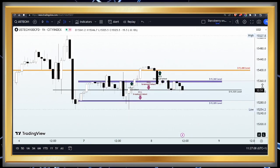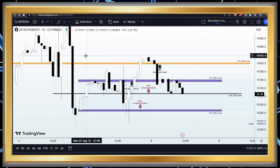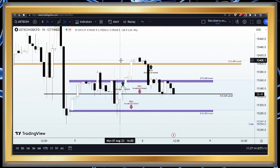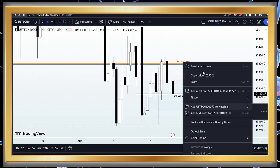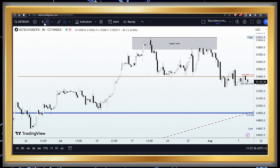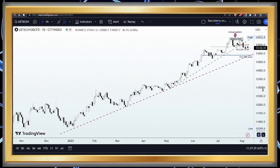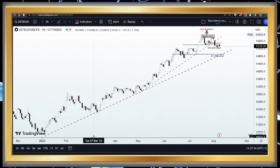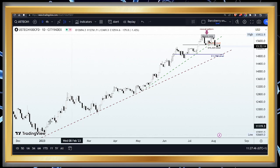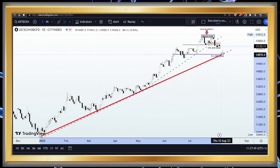Now, if we take into consideration what has been going on since last week, I would like us to scale up to the higher time frame. I think the daily time frame will be most suitable for this explanation. So on the daily time frame, let's refresh our memories on what we saw here at the beginning of the week. The first thing we noticed on the daily time frame is the fact that price action has been very, very bullish. And to further emphasize this bullish momentum, I was able to connect a series of higher lows.